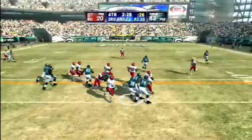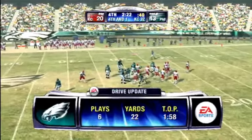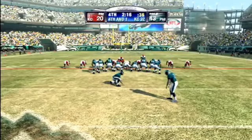Another run. And they're not going to get it. Great stop. Westbrook gets about a yard on the play. They're going to try a long field goal here. They'll be looking at a 49-yard try.